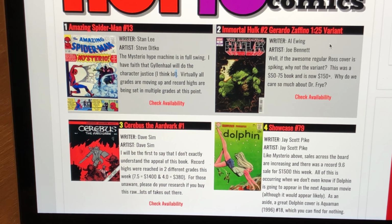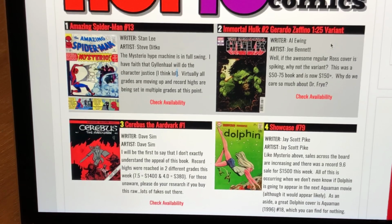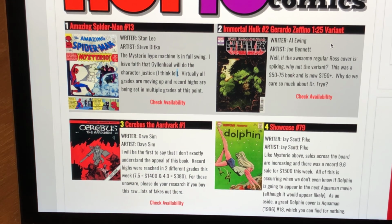So would I go out and spend $150 on this book right now? No, probably not. But if this ever came down to $50, $60, even $70, I think it would be a good buy in that range. Definitely not $150. Since I already own the book, I probably wouldn't pursue this anymore. But if you don't own that book and you want a significant book from that run, this is probably going to be the most expensive and significant book from that entire Immortal Hulk run. So yeah, that's the reason it's $150. It's not because of Dr. Fry. It's because it's a great series, and that book is hot because of that.